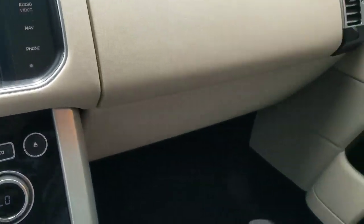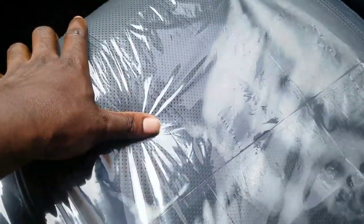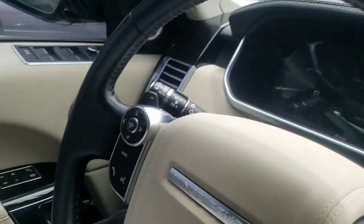So these seats here, they're covered with plastic, but you can tell these are ventilated seats. The seats are heated and cooled. The adjustments go really far back, which is cool. This is as far back as they can go. Now I'm bringing it to the front.